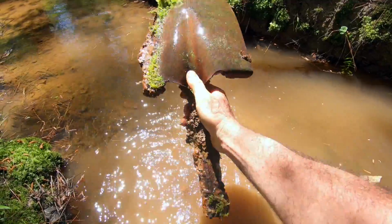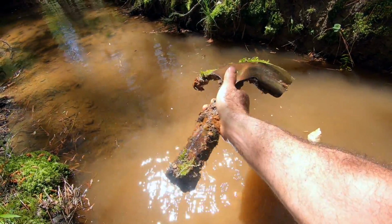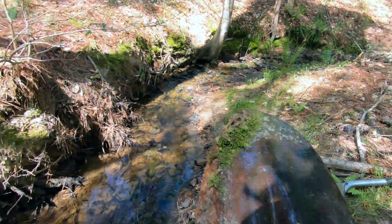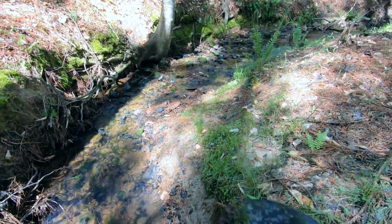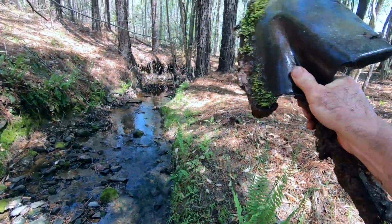You can tell how old it is. Looks like it's pressed, but these mines were worked up until the early 1900s, so that could make sense. And I would say it probably washed down from upstream, so we might go a little further. We might go upstream. I haven't been up there, so let's go up there. Maybe there's a home site or a mine right up in there somewhere.